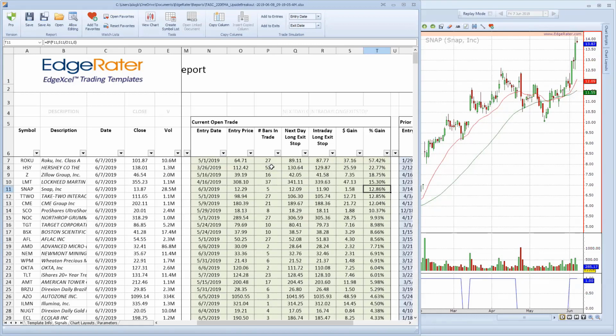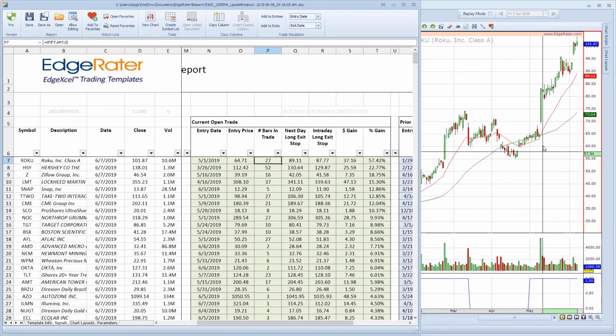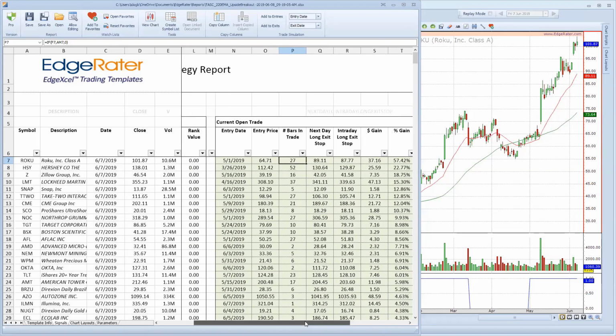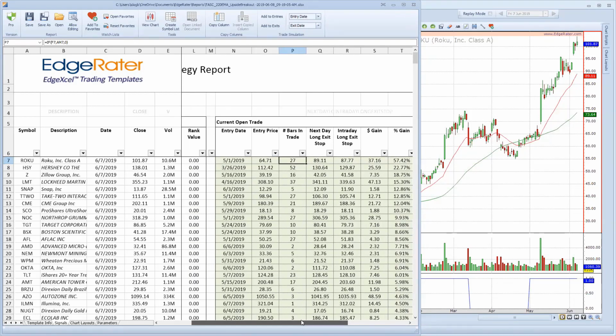So there's a very good chance that that's a much more profitable trade. But in some cases, like in the Hershey case, that's not the case. It's been in 52 bars, but it's a 22% gain, whereas Roku has just been moving, I'd say, at a steeper rate. It's been in for 27 bars, and it has a 57% gain. Now, these are all trades that have currently been on. So you don't jump into these trades midway through the trade. The trading system isn't designed for that. It's designed to help you spot where the entries are.